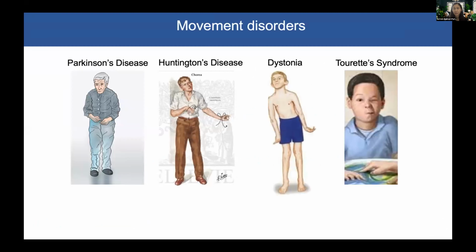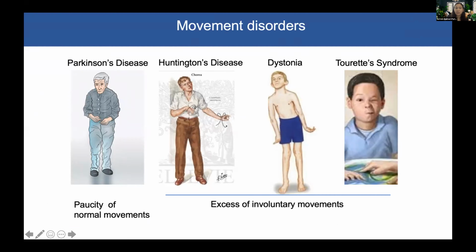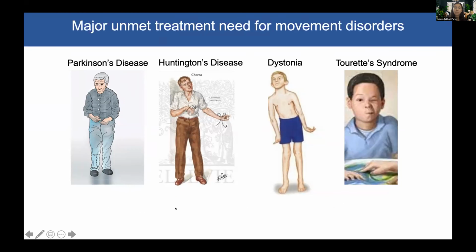Movement disorders, as many of you know, are a group of neurological disorders that comprise either a paucity of normal movements or an excess of involuntary movements. Now, there are quite a number of movement disorders. For the purpose of today's talk, I will focus on 4: Parkinson's disease, Huntington's, dystonia, and Tourette's. They present with different movement disorder manifestations, but what is common to all of them is that there are no disease-modifying treatments for any of these movement disorders.